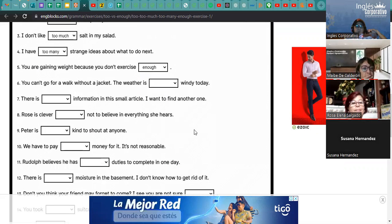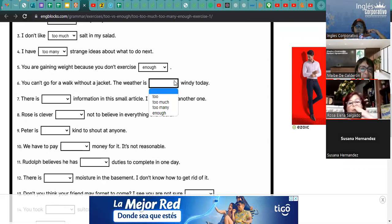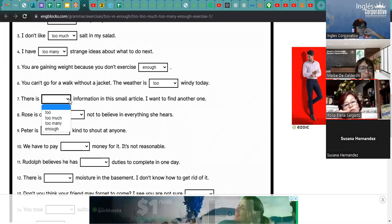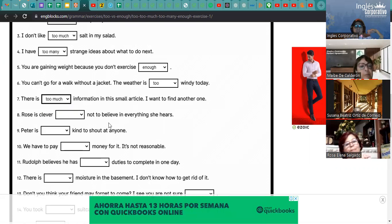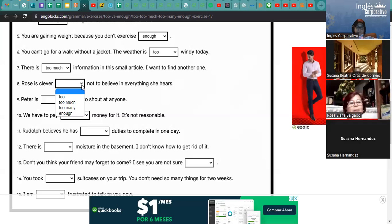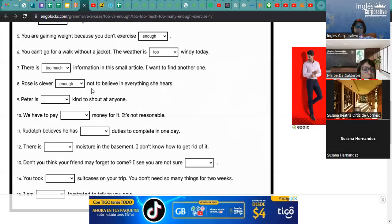Number six: you can't go for a walk without a jacket. The weather is too windy. Okay, everybody agrees. Number seven: there is too much information in this small article. I agree, too much. Good. Number eight: Rose is clever enough not to believe everything she hears. Enough. So everybody agrees that it is enough. Let's see what happens.